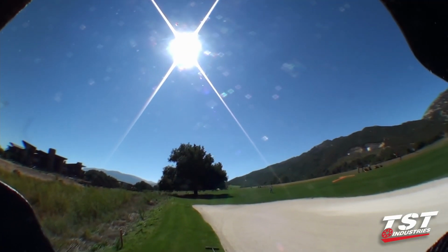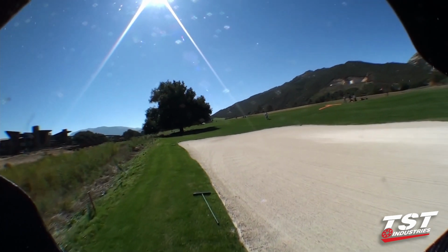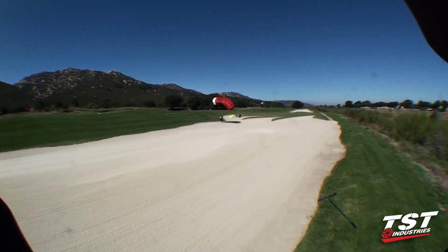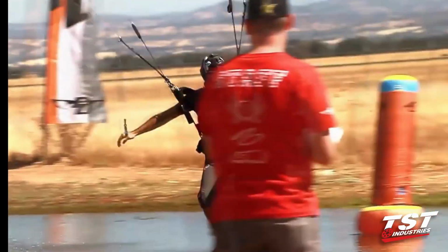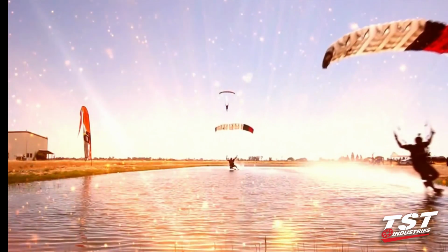So I took it upon myself to learn as much of it as possible, again, challenging myself, and I stepped down in canopy sizes to the most sporty canopies that you could possibly find for standard sport jumpers, and that was fun. Then I got introduced to competitive canopy piloting. At that point, I think I had about 2,000, 2,500 jumps.